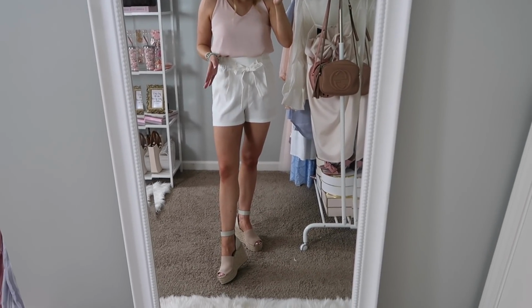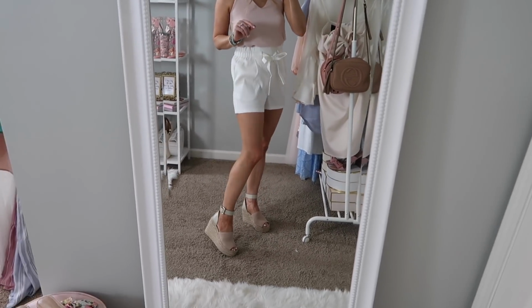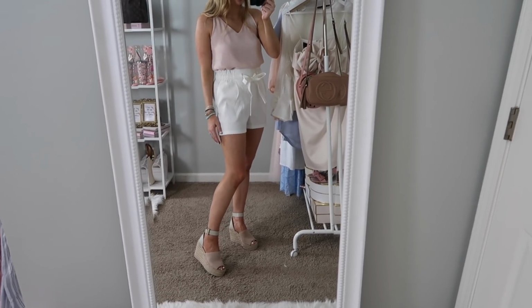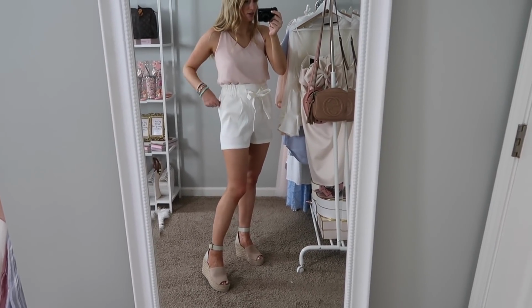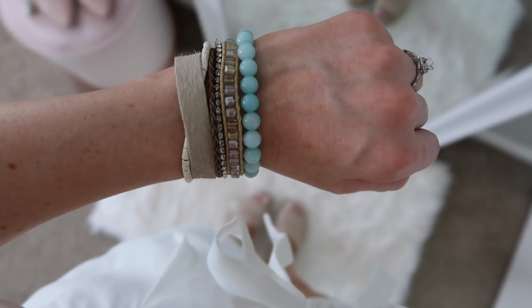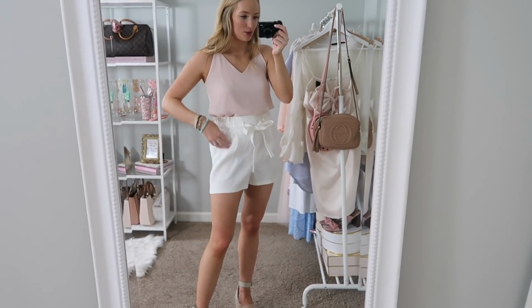And then I just love how these wedges always tie the look together. I wear so much whites and blushes that these wedges are perfect because they always just bring everything together. And then I kept on that same bracelet. I really love this pop. These are my three favorite colors, so I love that pop of blue that this bracelet adds in.